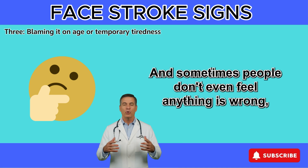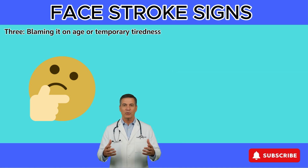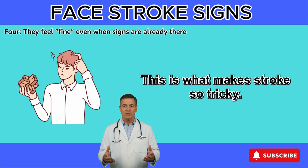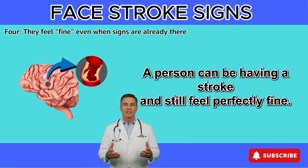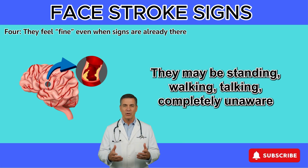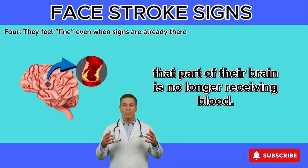And sometimes people don't even feel anything is wrong. 4. They feel fine, even when signs are already there. This is what makes stroke so tricky. A person can be having a stroke and still feel perfectly fine. They may be standing, walking, talking, completely unaware that part of their brain is no longer receiving blood.